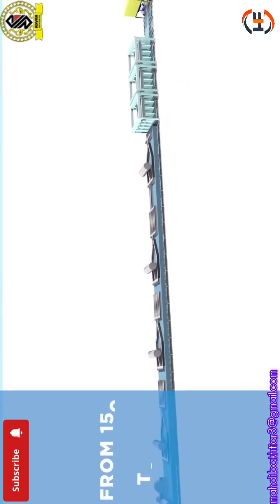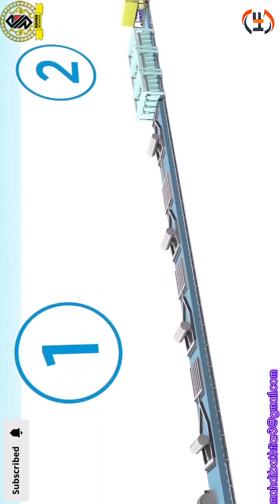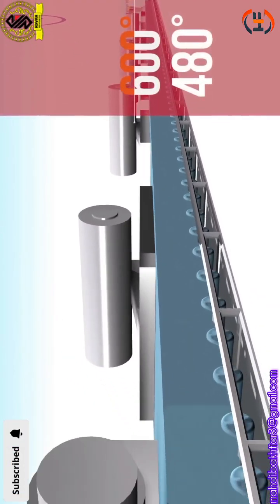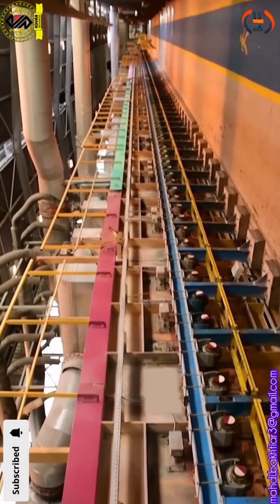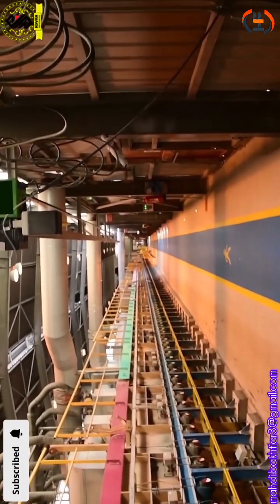The lehr measures from 150 to 200 meters long and is made of 2 parts. The first one is the annealing zone, where the temperature decreases from 600 to 480 degrees Celsius and where permanent stress is fixed. This is a critical part of the process to give the glass a cutting quality that matches customers' requirements.